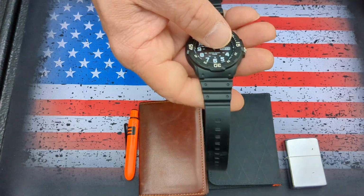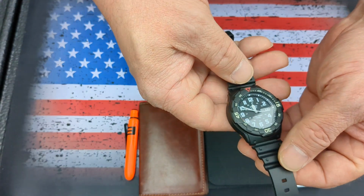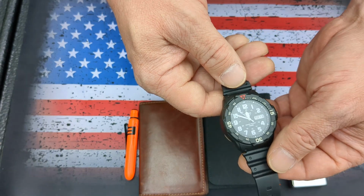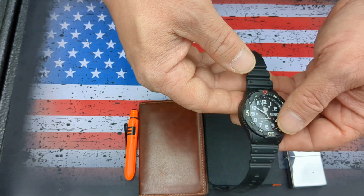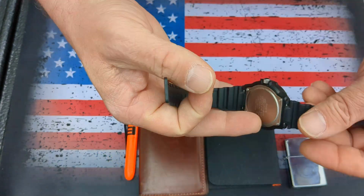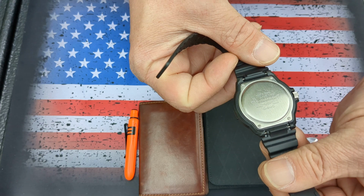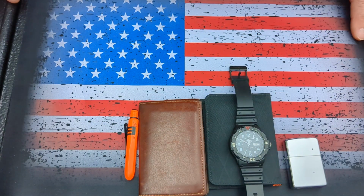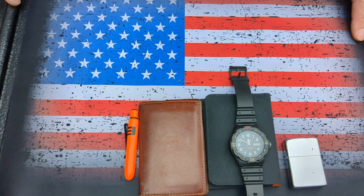Another item that, until I really started EDCing, I hadn't realized how indispensable it is, is wearing a watch. It is my day off today, so I'm wearing a Casio. This is the MRW-200H. It is a very inexpensive Casio watch, but during the work week I will end up wearing my Fossil smartwatch. Again, wearing a watch is very indispensable, and it's something most people don't do anymore, but I definitely recommend giving it a shot for at least a couple weeks.